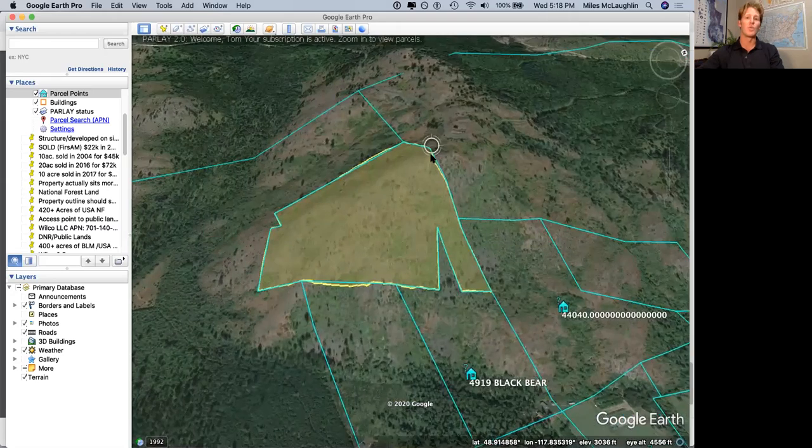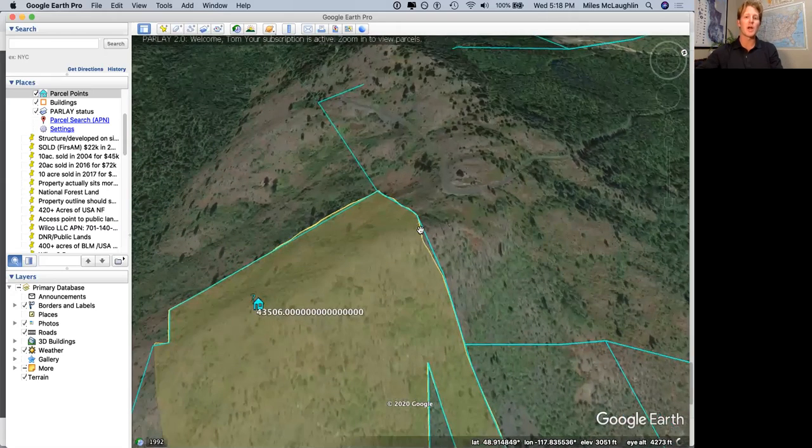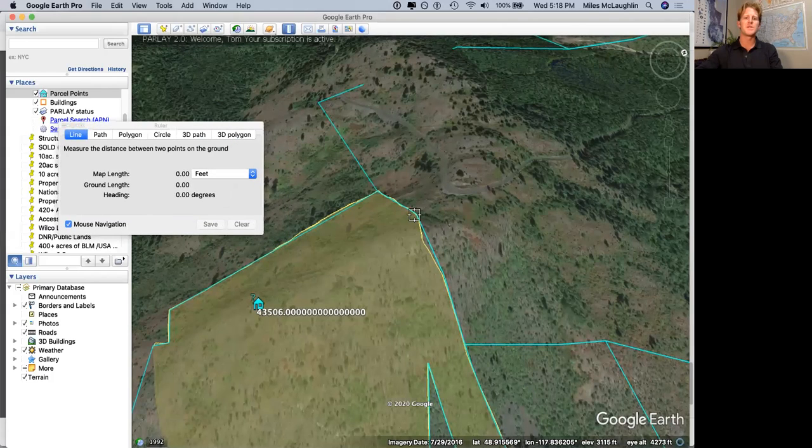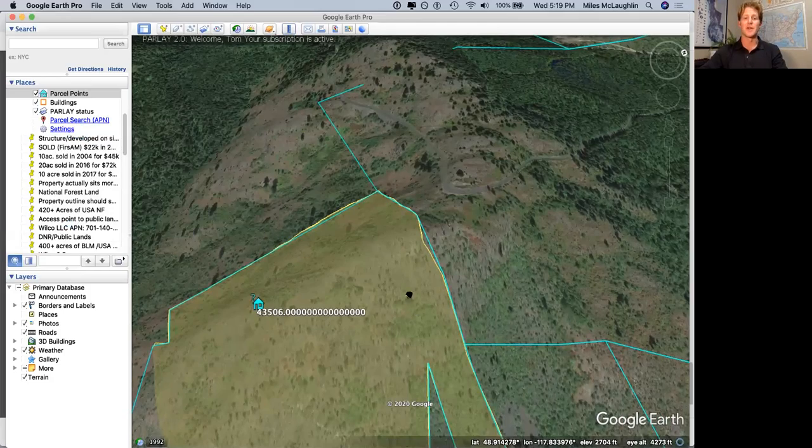Not sure where this property is. There's probably no survey markers. Look for the spine of the mountain here. And again, using that tool, this is an approximation, but once you get about 195 feet, 65 yards from this road, that's kind of where our property starts. So again, using that ruler is going to help just visualize things when you're out there.